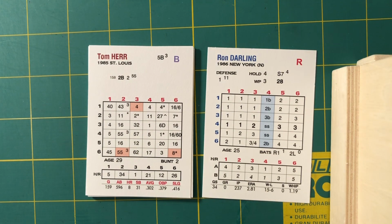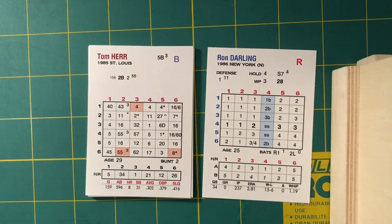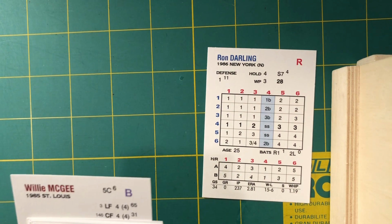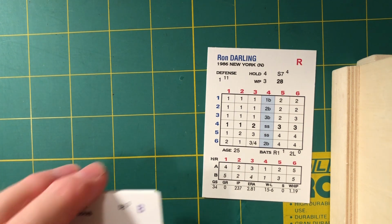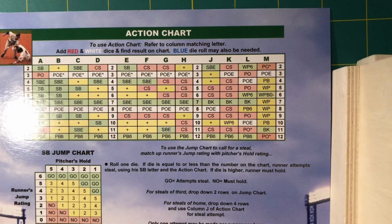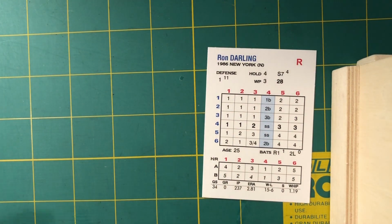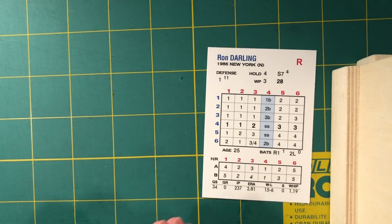See what they decide to do here. Yeah, I think he's going to go. One out, I think he's going. His jump is a 6, so he's got it automatically. Checking the C column, I want to say he's a C. Yes, he is.